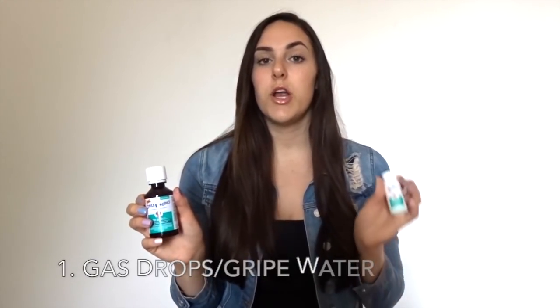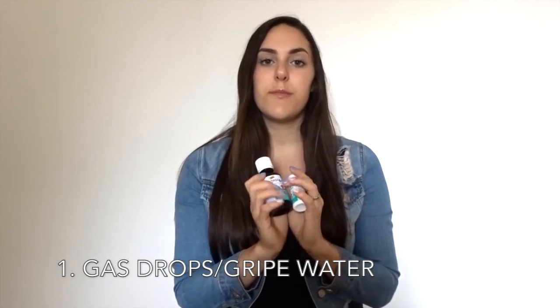So my first product is actually 2 products, and they're products that you can't use until they're about 2 weeks old. So I guess they're not newborn must-haves, but they are Gripe water and gas drops. And these ones are from Little Remedies. The Gripe water is to help reduce gas, colic, and hiccups. And the gas drops are obviously just to reduce gas.